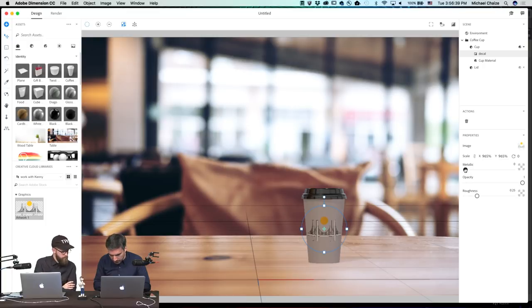Nice. And maybe we want to make it metallic. See what I mean? Like when you print a metal, and make it maybe bigger. Oh, nice. See how it goes?